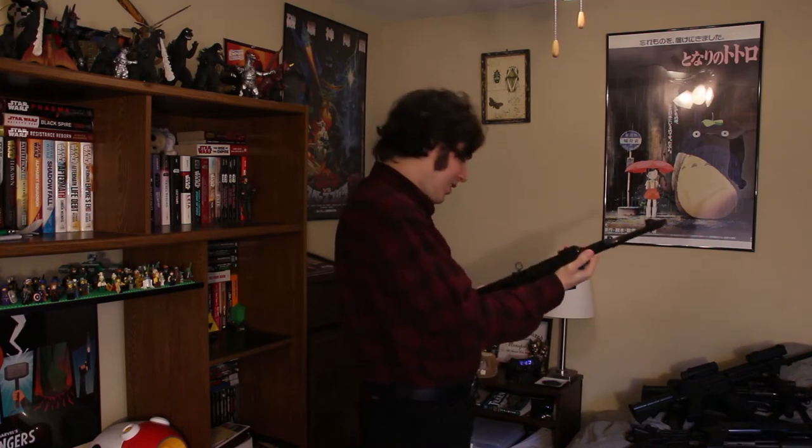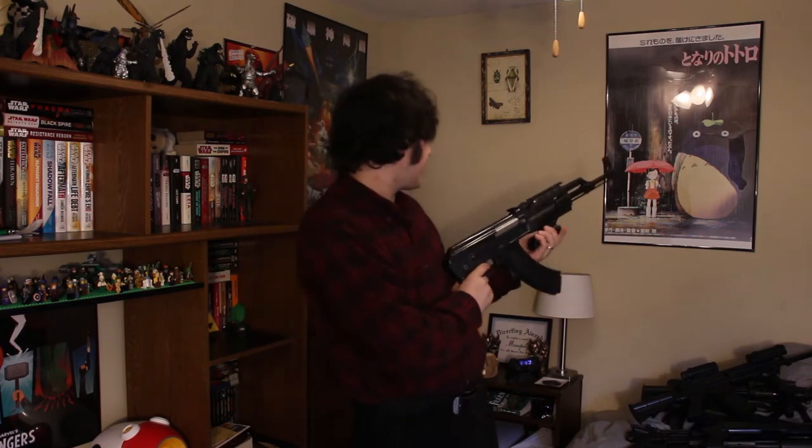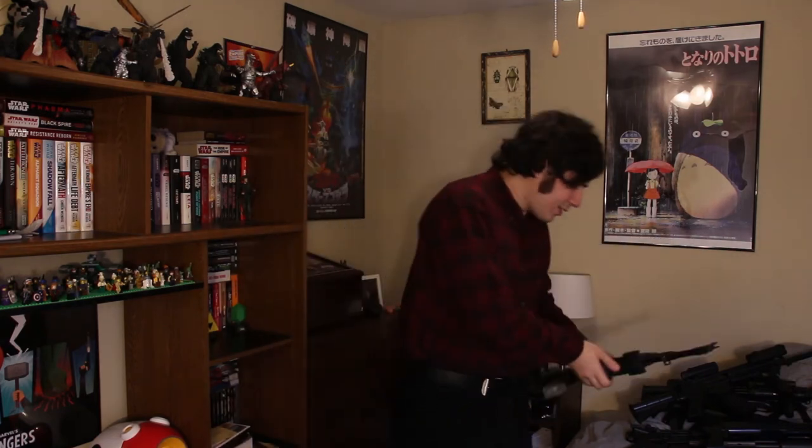Looks really good. I saw you took the orange tip off of this one, so we gotta be real careful when we use this. But it's pretty good. I mean, the only downside is no stock. But it still looks good. I like using it. The other AK is pretty good too, so it's nice to have a couple AK-47s for filming purposes.